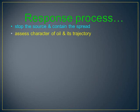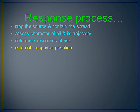So the response process, in summary, is we want to stop the source of the oil and contain the spread of it. And we do that by putting boom out. We want to assess the character of the oil and the trajectory where it's going. Determine our resources at risk, which was talked about extensively earlier. And establish our response priorities.